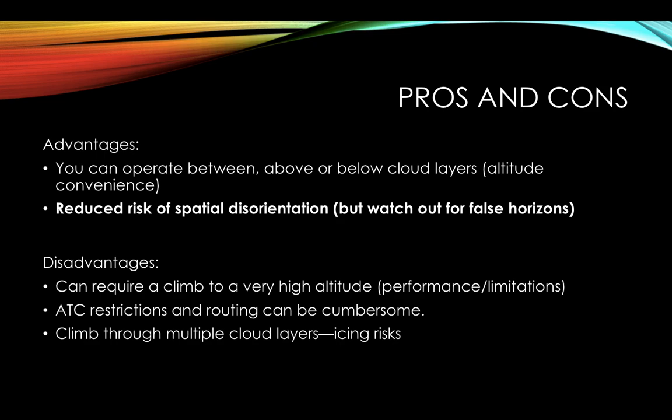Like we were talking about earlier, ATC restrictions and routing can be really cumbersome. They can require you to change your entire flight plan in some cases, which, if you're really tight on fuel to begin with, to land with that 30 minutes of fuel, or go to your alternate and still be able to land with 30 minutes of fuel, can really put you in a tight spot. The other disadvantage is the risk of icing if you're climbing through multiple cloud layers, because the temperature is always changing.